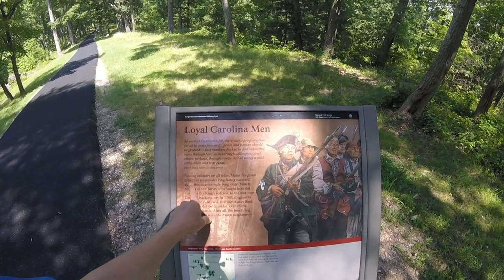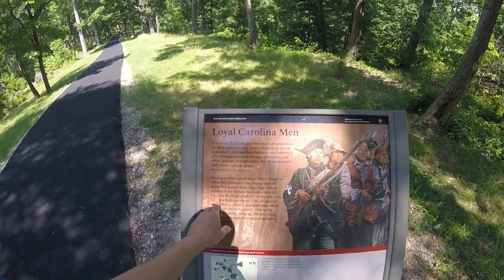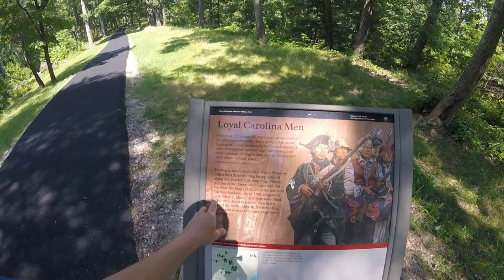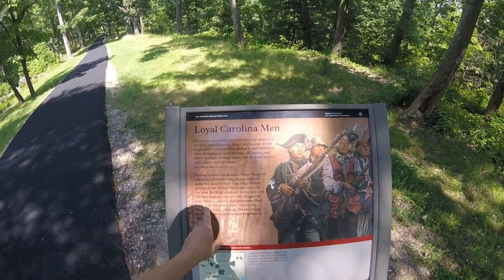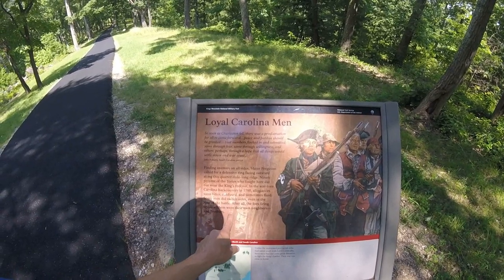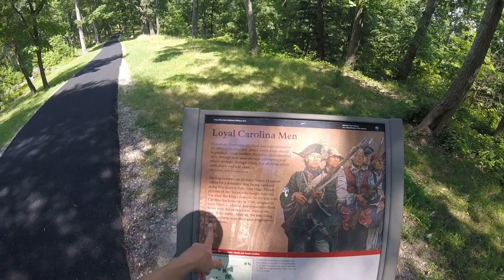Fighting enemies on all sides, Major Ferguson called for a defensive ring facing outward along this quarter-mile ridge. 90% of the Tories who fought here did not wear the King's red coat. In the war-torn Carolina backcountry in 1780, allegiances were bitter, confused, and sometimes fluid. Some men did switch sides, even in the heat of battle. After all, the foes firing uphill at them were their own neighbors and brothers.